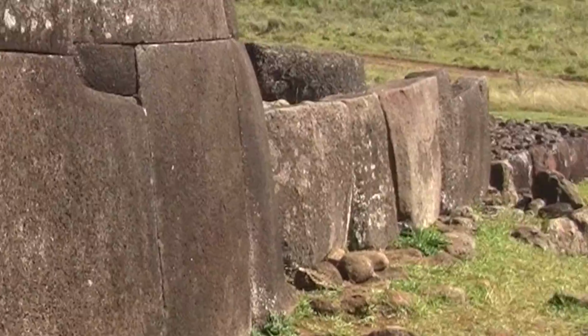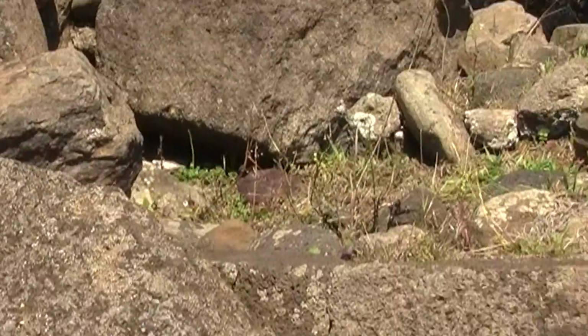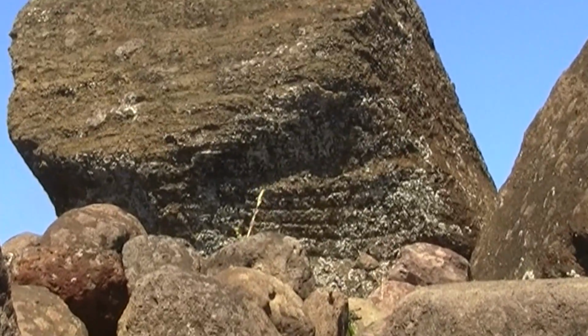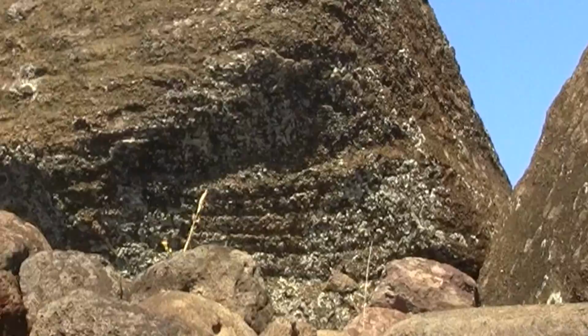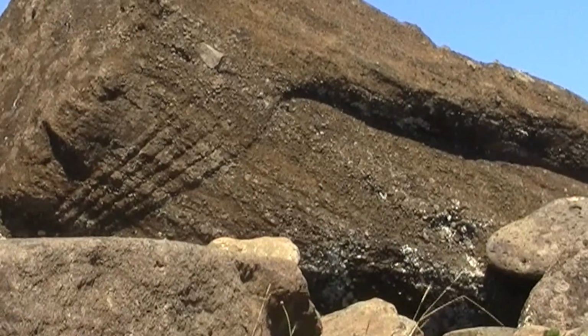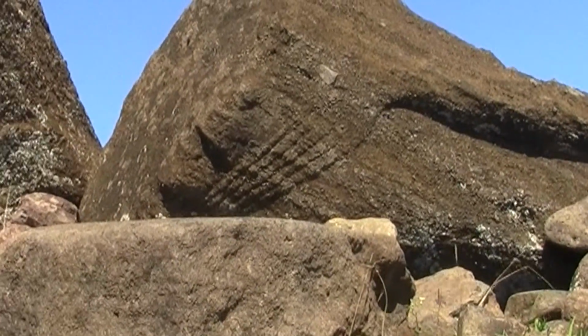And so over the course of hundreds or thousands of years, either the descendants or other builders came and made additions to this structure, but also quite possibly took parts of the structure down. This is the base of one of the moai, the big human figures. And these are two of the moai that have fallen, knocked down in the 19th century because the Christians who came here told the native people that these were evil, idolatrous images.